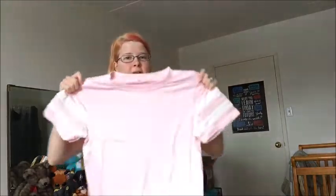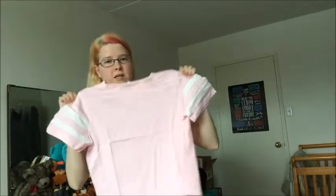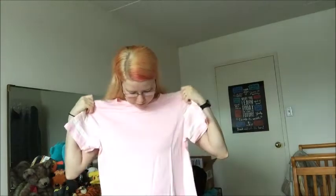So let's start with this. I think it doesn't have any writing on the bag of what this possibly could be. So let's take a gander. Oh, okay. It is a pink Varsity t-shirt.